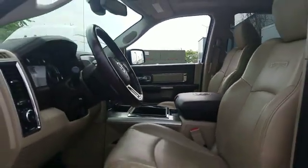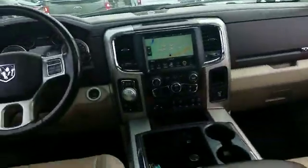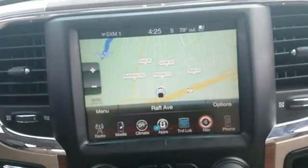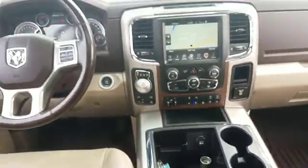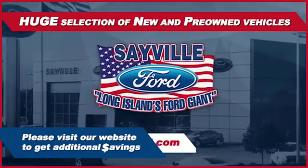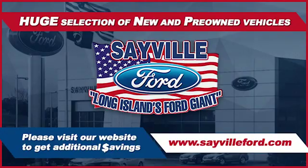Sayville Ford has been family-owned and operated for three generations, over 60 years. Sayville Ford's focus on complete customer satisfaction has earned us a reputation as a leader in the automotive industry. We have hundreds of Ford cars and trucks on site, as well as a vast selection of quality pre-owned vehicles. And our professional and courteous sales staff is consistently able to offer you the best service and selection at the lowest prices. We can handle all your service needs.